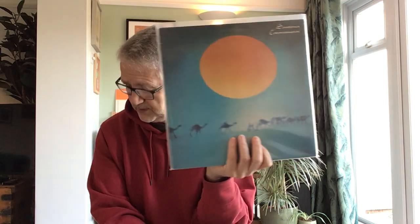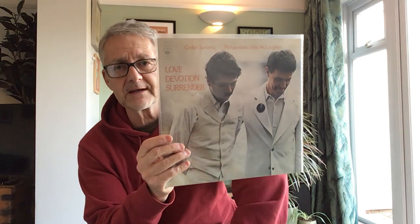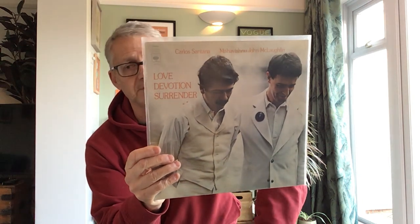It has not only Carlos Santana, but it has Neil Schon, who went on to play with Journey. It has him as well. Absolutely brilliant album. This is where Carlos Santana started to explore the kind of more jazzy stuff. He also did an album called Welcome. He also did a collaboration, Love, Devotion and Surrender, with John McLaughlin.